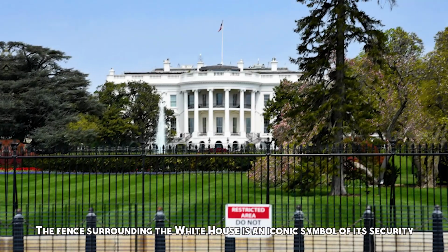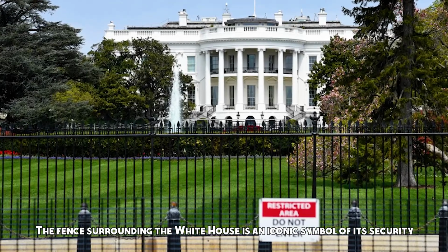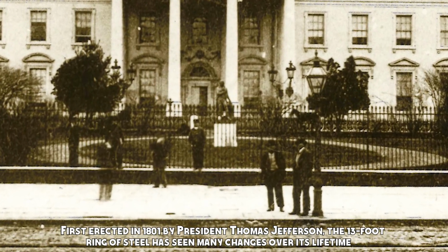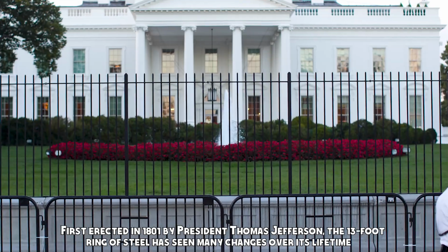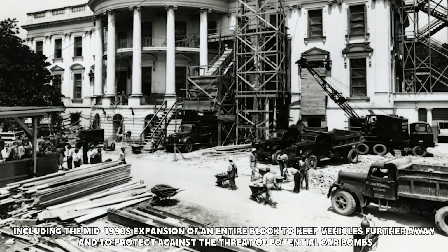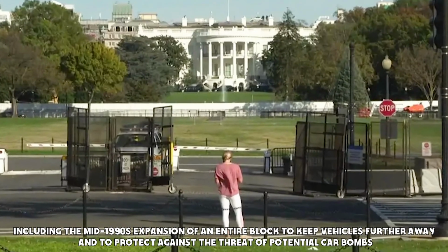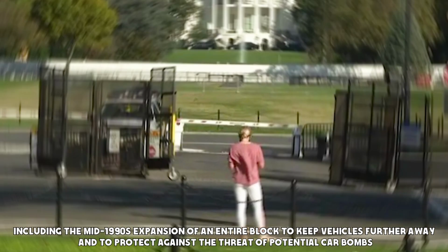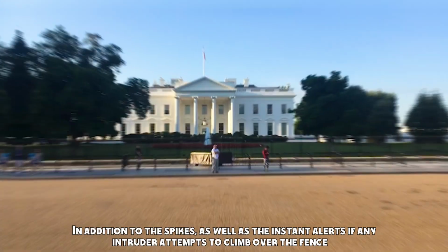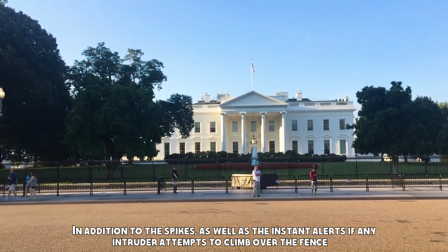Number 7. The fence surrounding the White House is an iconic symbol of its security. First erected in 1801 by President Thomas Jefferson, the 13-foot ring of steel has seen many changes over its lifetime, including the mid-1990s expansion of an entire block to keep vehicles further away and protect against the threat of potential car bombs.